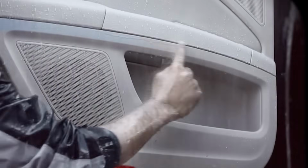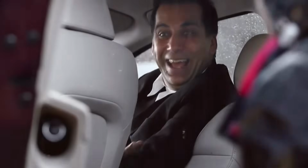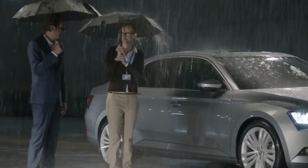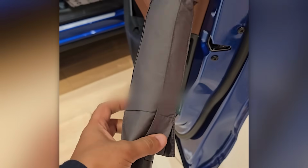In some models, the compartments are in the front doors. In others, they're under the passenger seat. They're sized for a full-length umbrella or 2 folding ones. Add the included shoe brush and the setup becomes even more practical, because now you can arrive at a meeting in the rain and mud, pull out the brush and tidy up your shoes. A small thing, but it changes the impression you make.